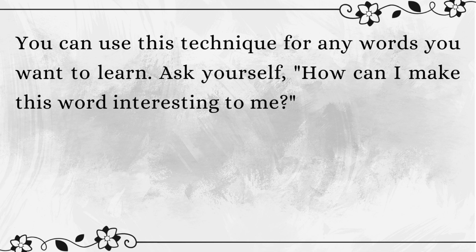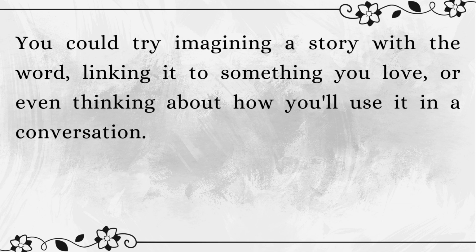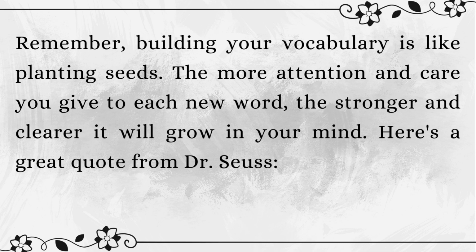Ask yourself, how can I make this word interesting to me? You could try imagining a story with the word, linking it to something you love, or even thinking about how you'll use it in a conversation. Remember, building your vocabulary is like planting seeds. The more attention and care you give to each new word, the stronger and clearer it will grow in your mind.